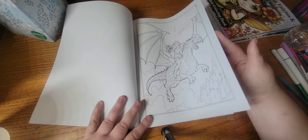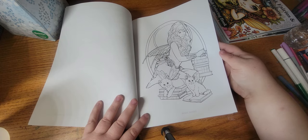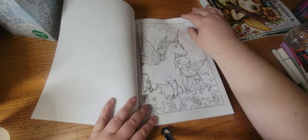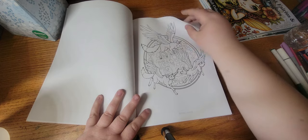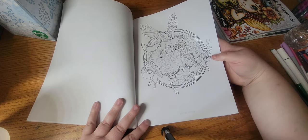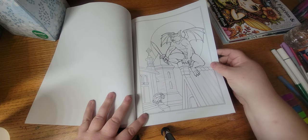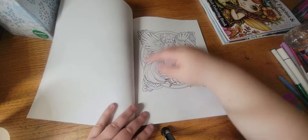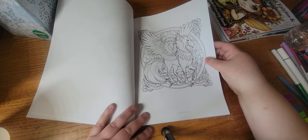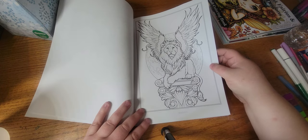So yeah, maybe I'll color a page on camera next month. I'm kind of burnt out right now because I colored a lot. And I say that every month, but this month I do feel like I did a lot of buddy colors and a lot of just pages in general that I'm kind of burnt out on, so. Ooh, I like that one. That one's cool.